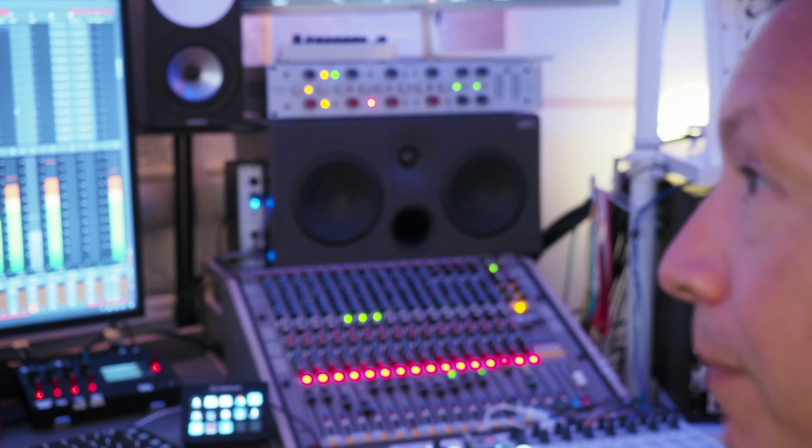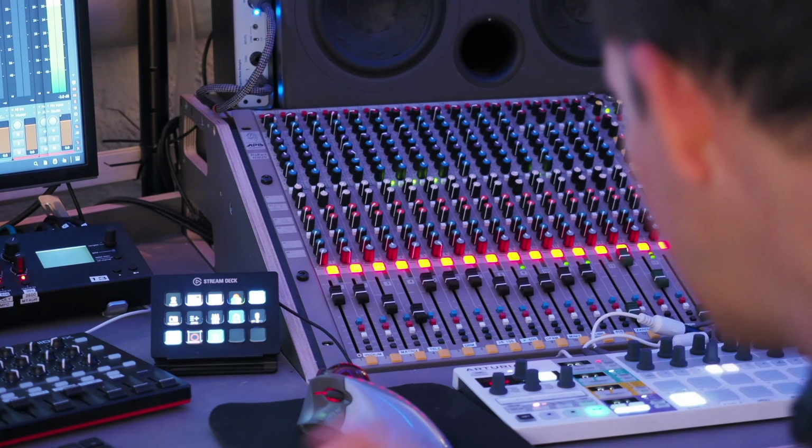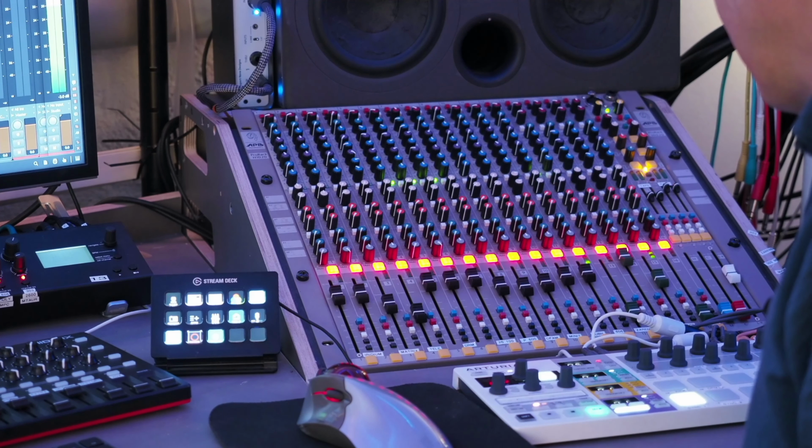So I'm going to be doing a video on this in detail at a certain point in the future, but I want to be really in-depth into using it before I start sharing more about it. But what I can say is that it's an incredible sounding mixer. Yeah, it's a huge step up from the Mackie 1604 that I was using.